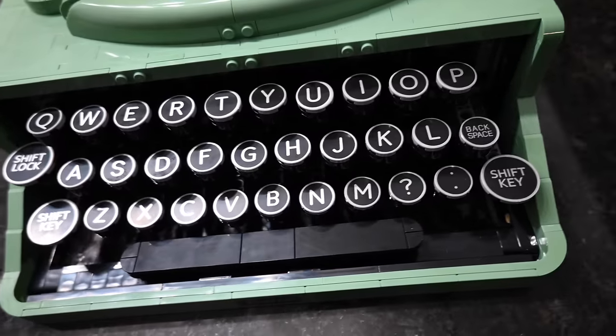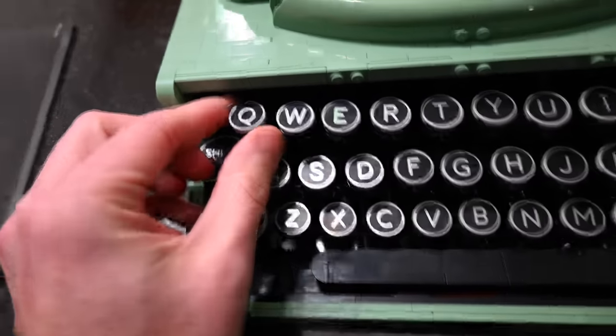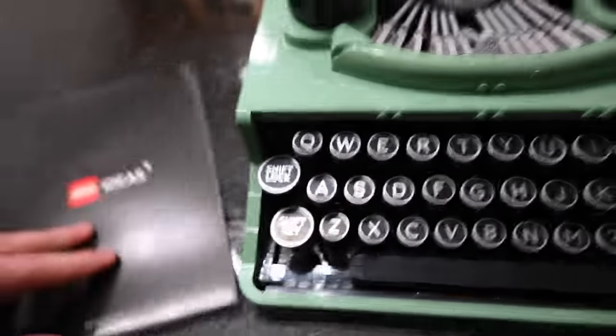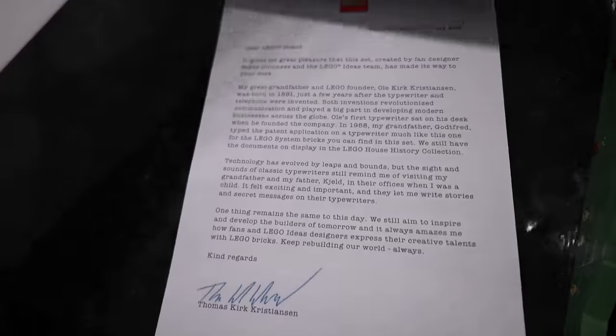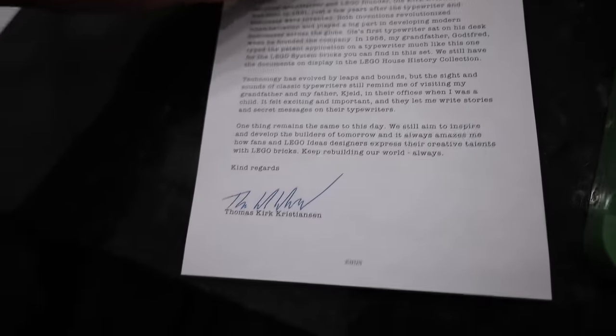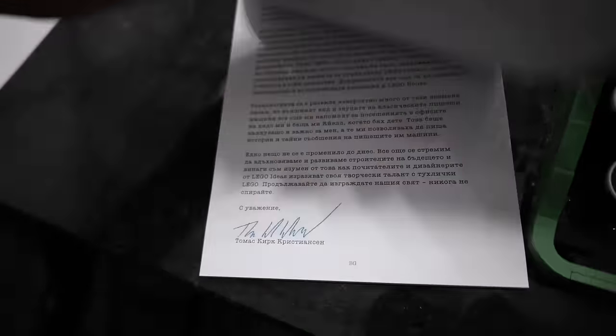Do you see any? I'll look back when I edit this and be like, oh, Greg, turn that cue a little bit. There is a little more to this, though. You see this? Well, let me flip this over. It would help if I had the right side. These are the letters from Thomas Kirk Christensen, and these are all in different languages, and you can actually put this into the typewriter, which I think is pretty cool.